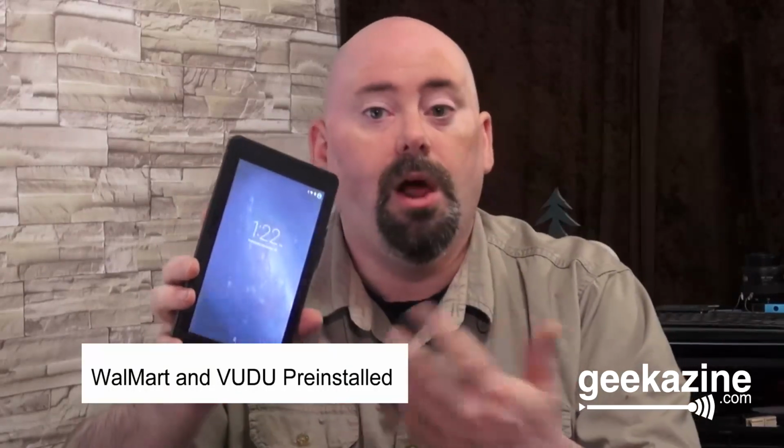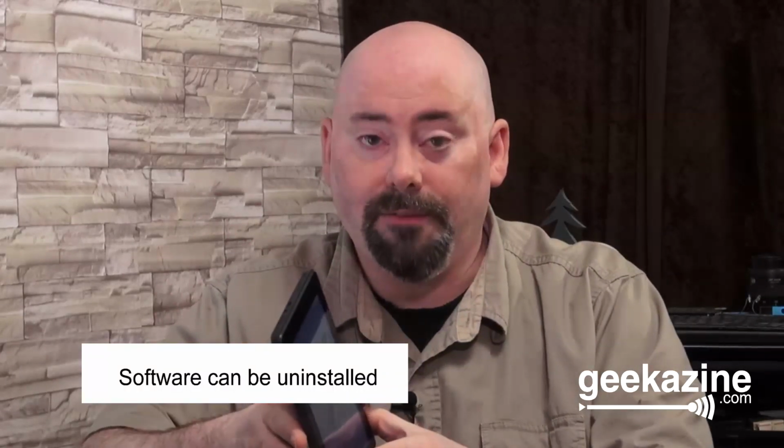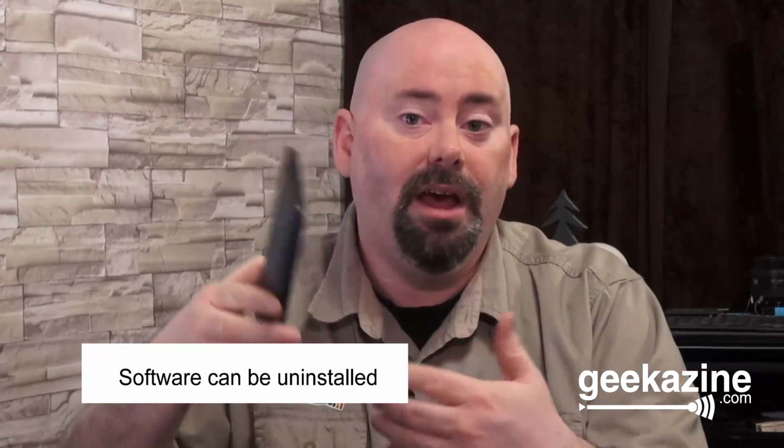It does come loaded with Walmart software or RCA software. Since this is an RCA tablet, you can get a non-Walmart version, so you just have to find it, and they do have this model of tablet on Amazon as well if you want to go for it. We'll have all the links in the show notes on how you can get this tablet. All three of the tablets pretty much match in size, shape, and everything.